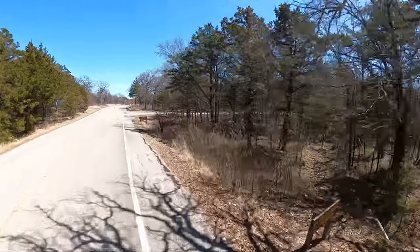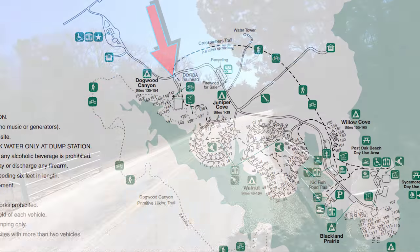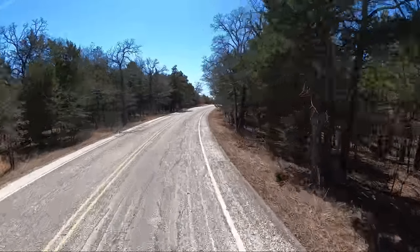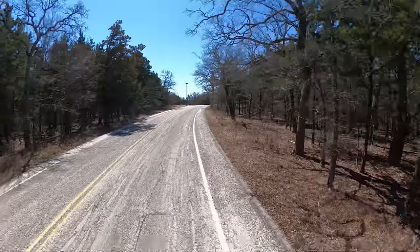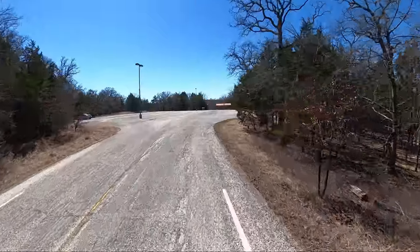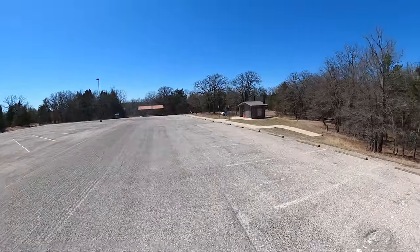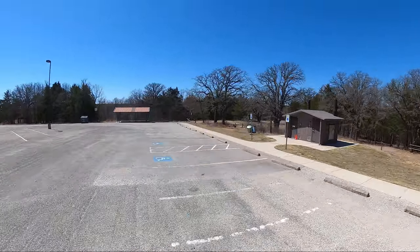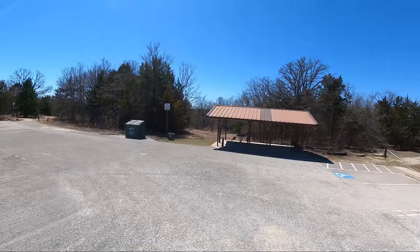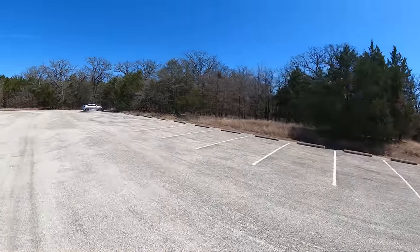And our first turn is the trailhead and primitive camping area. Now, there are DORBA trails here, the Dallas Off-Road Bicycle Association, a bicycle club. They have about 20 miles of trails that come right out of this trailhead. There are also primitive tent camping sites down here that way.